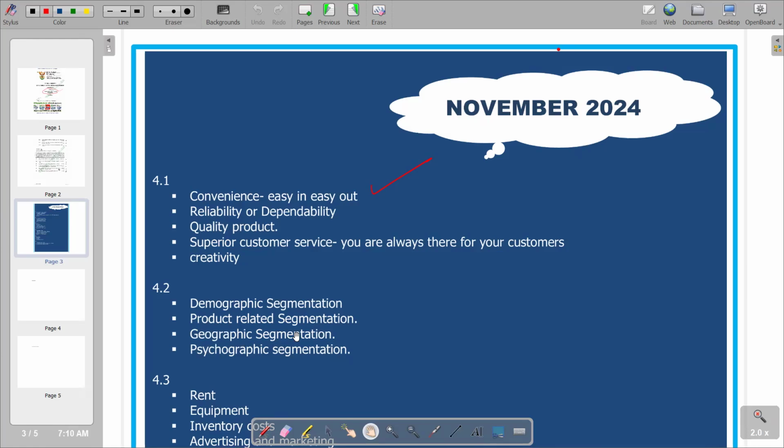So we go to geographic segmentation, whereby geographic segmentation is segmentation on the basis of where the customer live. The location of the customers is the basis of the segmentation. So we are going to segment them or subdivide them into different groups depending on where they are located or where they are living. So that's a geographic segmentation.